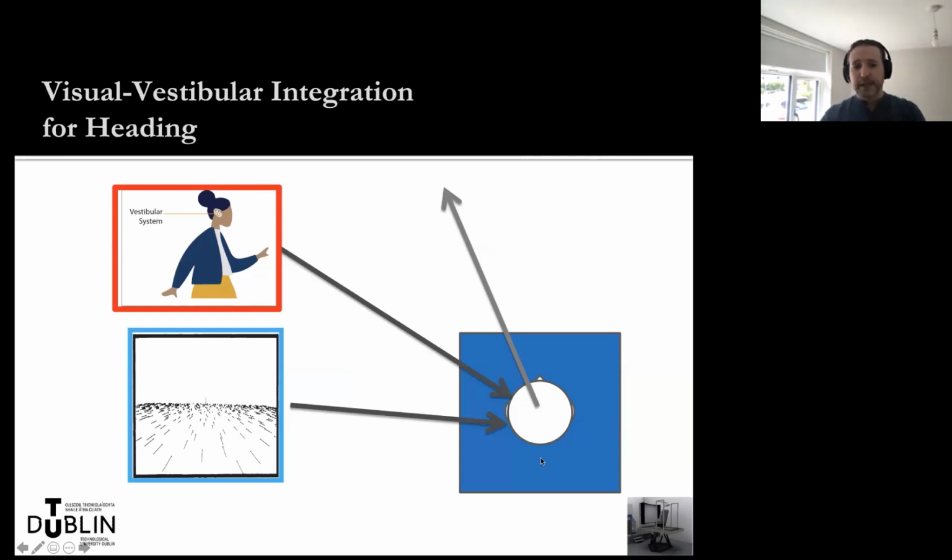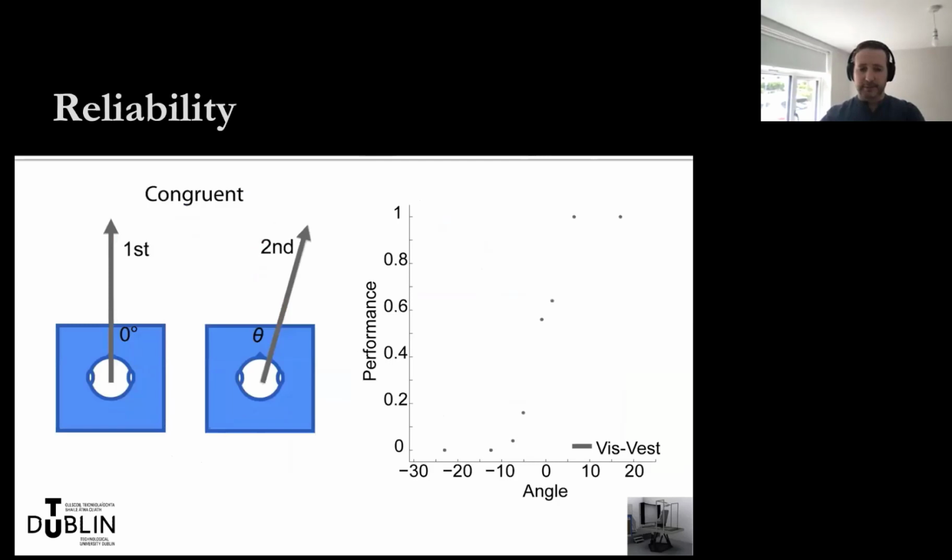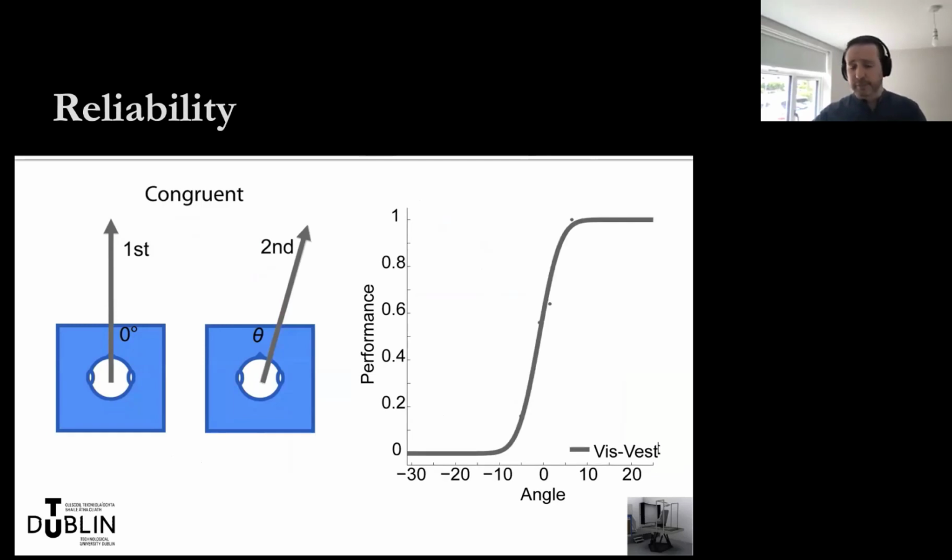is a head. And so what we had was people were moved diagonal to the left or diagonal to the right, and they were asked, and sometimes they were moved physically, sometimes the scene would move, and sometimes they would move together. And so what we do is we'd have different angles, and we get the subject to respond. And from that, we'd get a psychometric function. So we'd have their reliability, how good they were at the task.